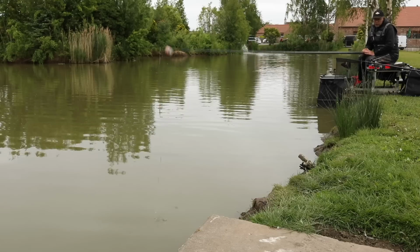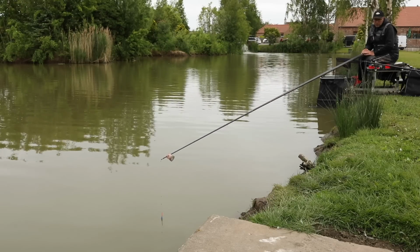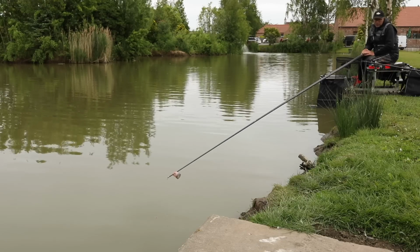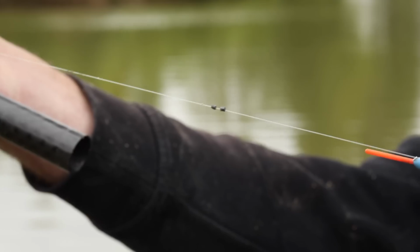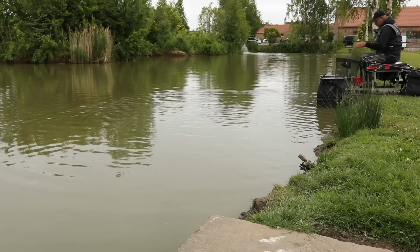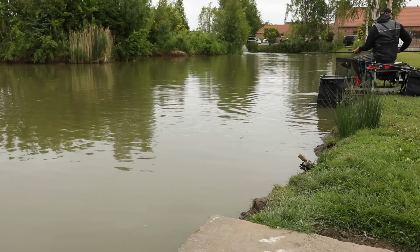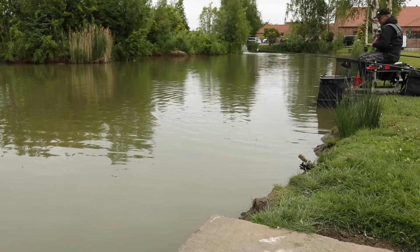Now, on my rig, I've got... Now, that's a good bite. This is why I'm using a big hook as well. A 14 Kaizen, confident hook. Also on this rig, I've got backshot. And backshot is really, really important when you're edge fishing, as with most deck fishing, I'd say, because you want to stabilise everything as much as possible. And you can imagine when fish are coming down the edge, they're causing a lot of swirling, a lot of movement, water movement. I want to keep that rig as still as possible.